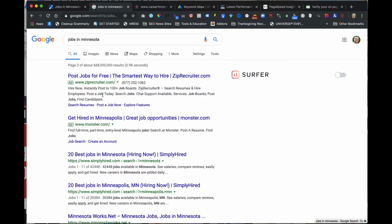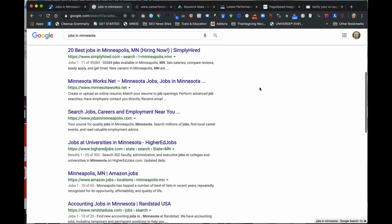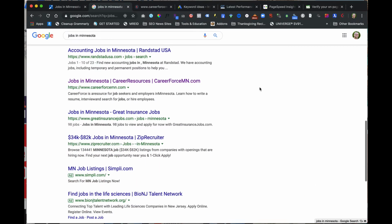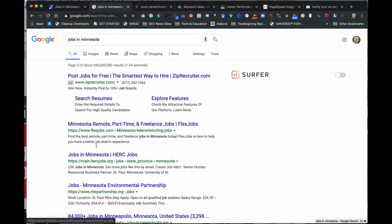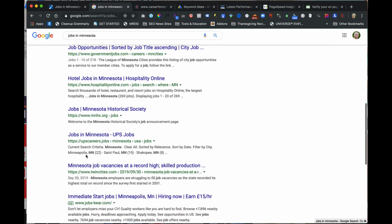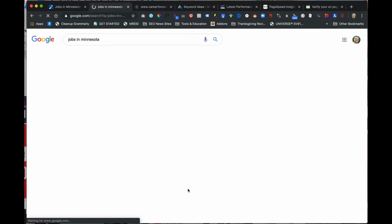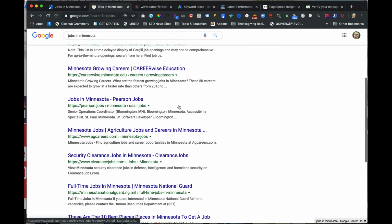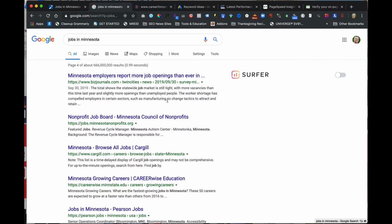So if I do a search for jobs in Minnesota, I'll come here and see Simply Hired, Minnesota Works. As I go through the page, you guys currently do not rank on page one. If I go to page two, you are not on page two either. And if I go to page three, I'm not seeing your site there. So at the moment, you're not giving Google enough clues and signals to identify your site as quality content and a premium choice to show people who are searching for jobs in Minnesota.